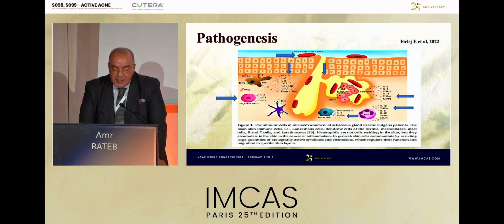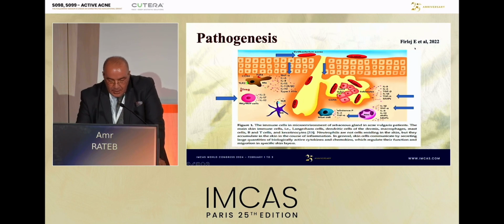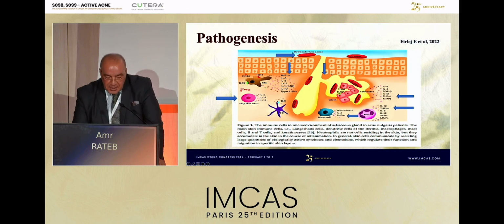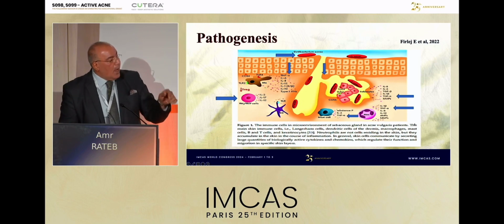This diagram is nice, showing the Cutibacterium acnes at the start of the procedure. But just look at this. You have T helper 1, T helper 17 active cells. You have tumor necrosis factor alpha working at different levels. Just look at the blue arrows I'm pointing at.